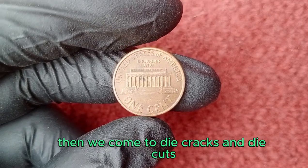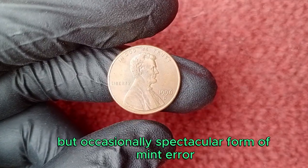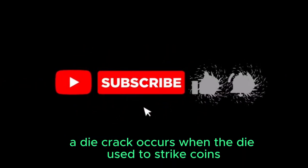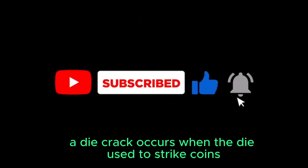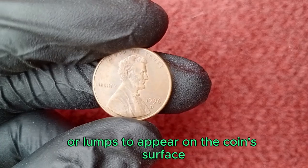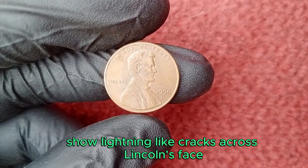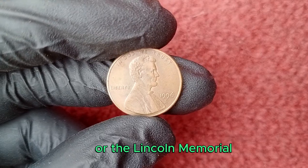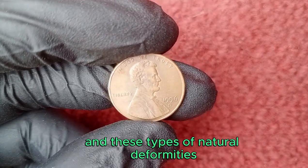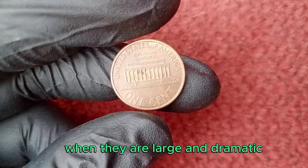Then we come to die cracks and die cuds, which are another common but occasionally spectacular form of mint error. A die crack occurs when the die used to strike coins begins to fracture, causing raised lines or lumps to appear on the coin's surface. Some 1990 pennies show lightning-like cracks across Lincoln's face or the Lincoln Memorial, and these types of natural deformities caused during the striking process are especially desirable when they are large and dramatic.